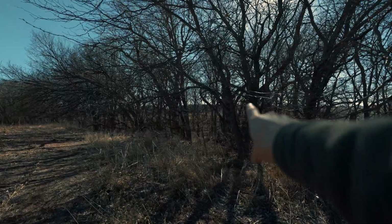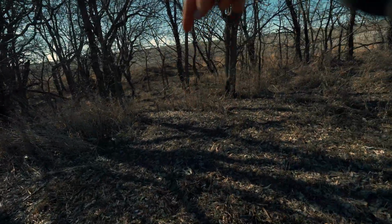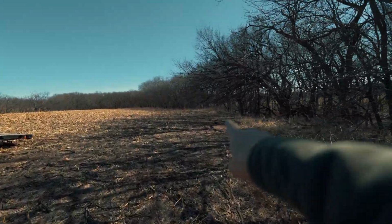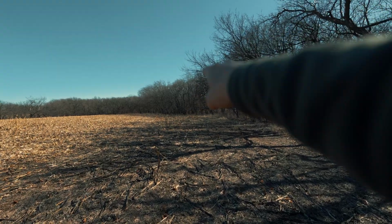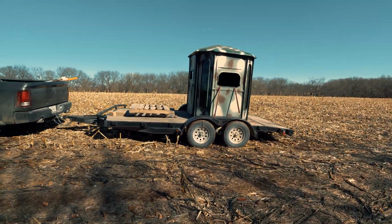And this is really good access. I can park on the road right over here, slip right into the back door, and get into this. Should be good. And there's always a really big scrape right here on these overhanging branches. So it should be good for bow and gun. I'm excited to get it up.